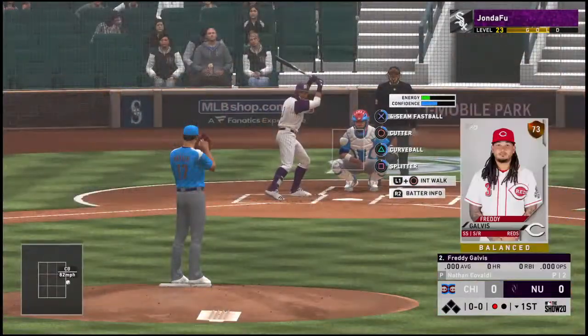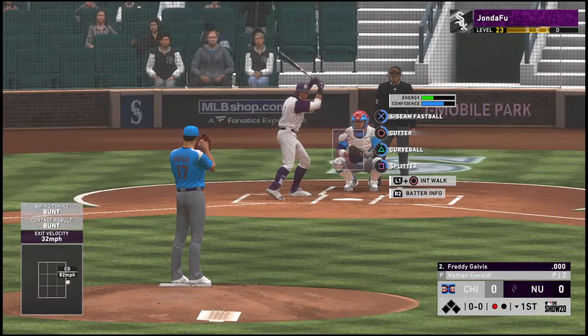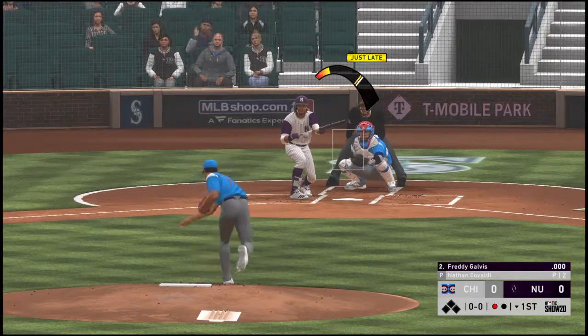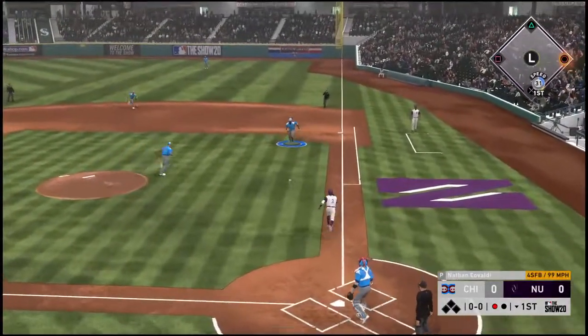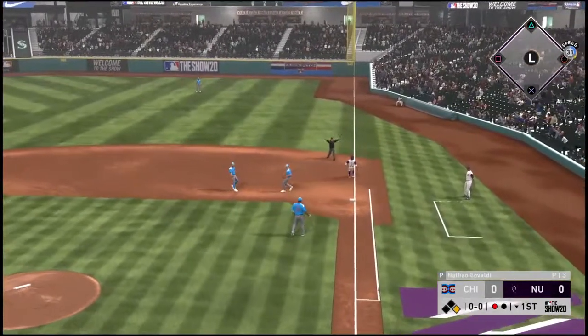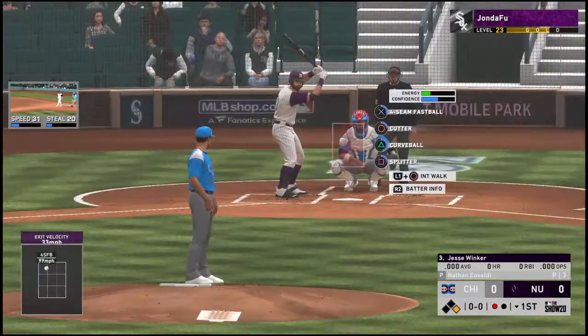And up next, the former Philly shortstop Freddie Galvis. Ready with the first pitch. Here it comes. Bunt attempt, but this one might have too much on it. And the throw is too late. He's on with a beautifully placed bunt single.